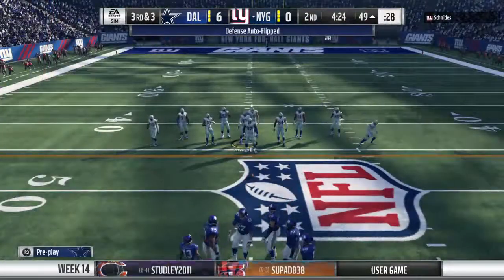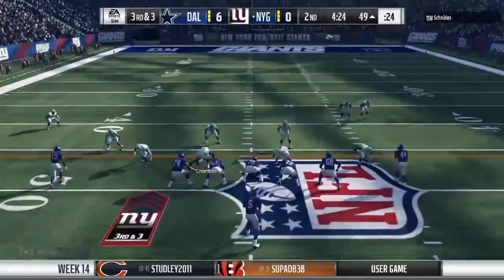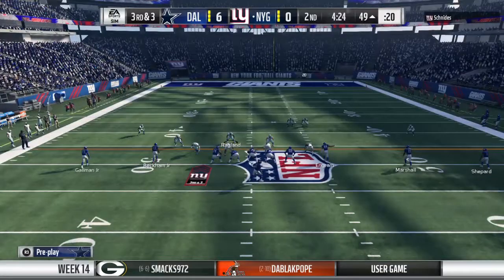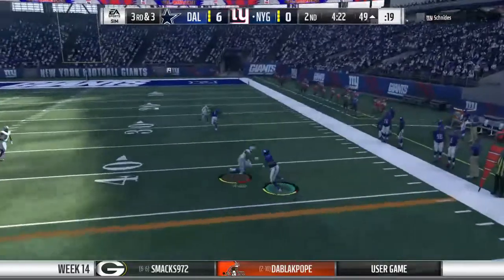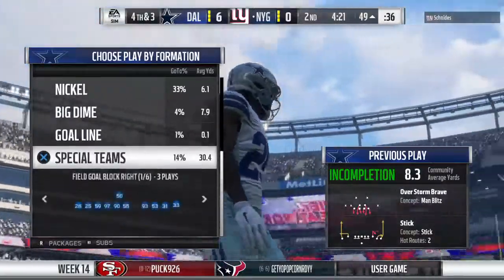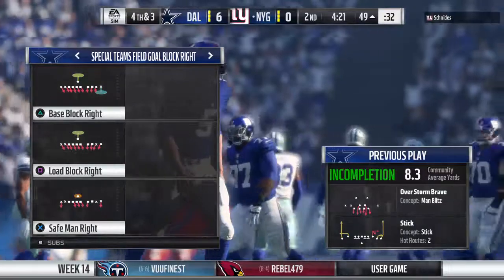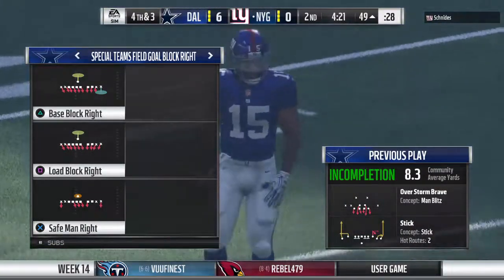And on 3rd down, a nickel formation here defensively. Out of the gun, it's Webb. And he couldn't hang on to it through the contact. Incomplete. This defense not going to make it easy for you. They're a physical group, and we just saw it there on that play. It came in, made the contact, just as he's trying to haul it in.